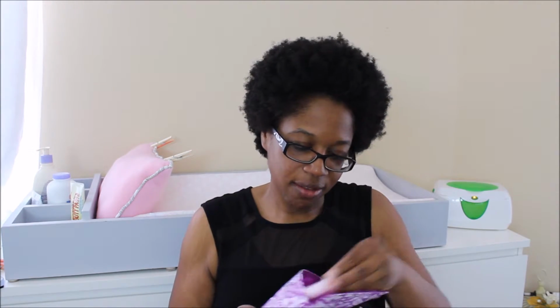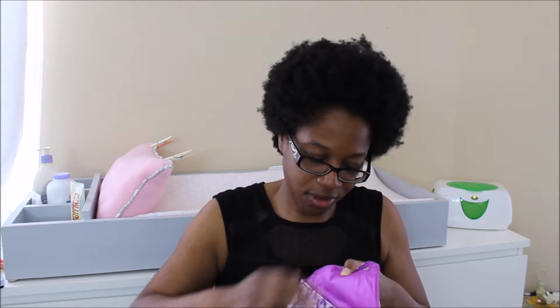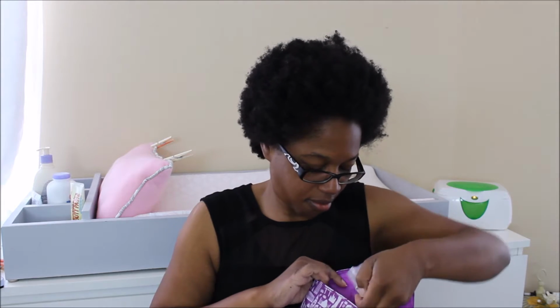Let's see, I have a second pouch. This pouch is more about grooming. So I have a travel size Johnson's baby lotion, and I have the brush that they used on her in the hospital, a pair of baby nail clippers, a comb, the comb that they used on her in the hospital as well, and then a nail file. So that's that in that bag.